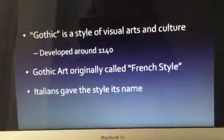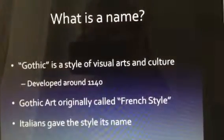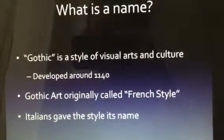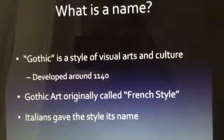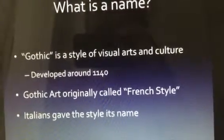It was developed around 1140 in the Isle de France, which is why Gothic art was originally called French style. Don't be confused though. French style referred specifically to architecture, and as we will learn, it not only dominates France, but it dominates all of the great cathedrals of Northern Europe.